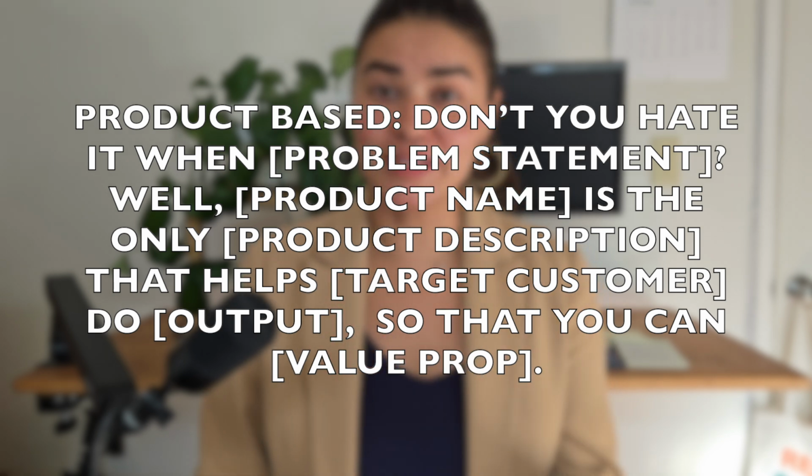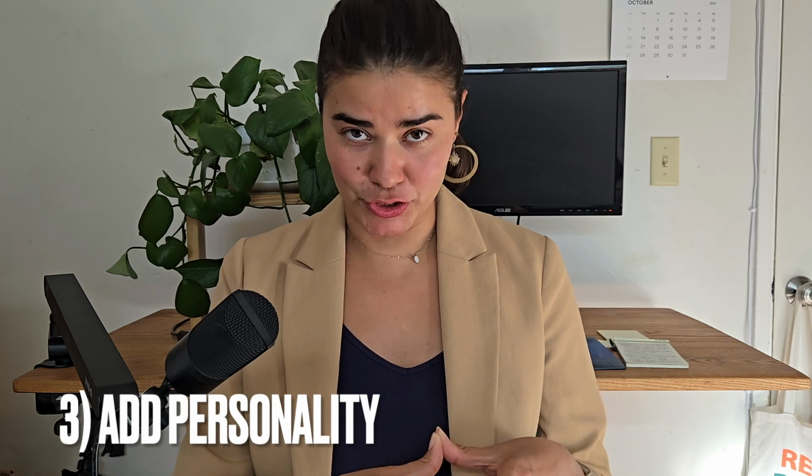Again, feel free to pause so that you can write that down. Now, these are general templates. Of course, we're gonna make it your own based on your brand and your personality, because obviously we can't just walk around being templates, right? Okay, so now that you have filled out the template, you're gonna have to add your personality. So this is phase 3, is add personality to the template you just created.